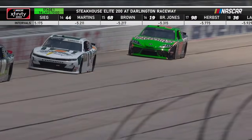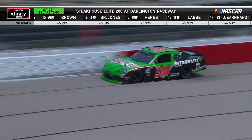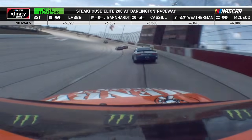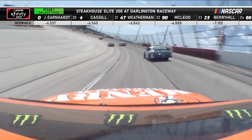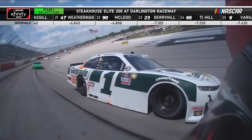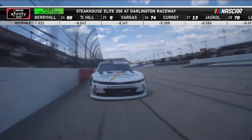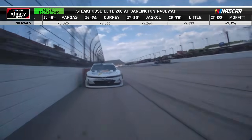Haven't said a lot about Brandon Jones today, but he won the last time we came here to Darlington. We had 2 thrillers here last year for the Xfinity Series races. Those were awesome. So hopefully that shapes out to be just like today. Well, I think it lends itself to this place in the day, this package that they've got on the car. I think it's a recipe for excitement, right?